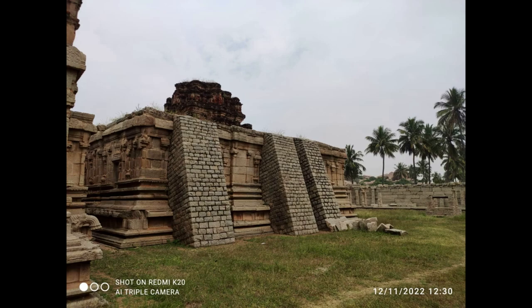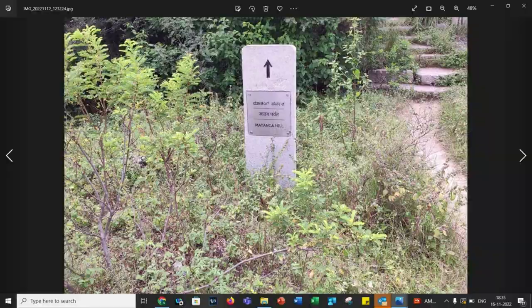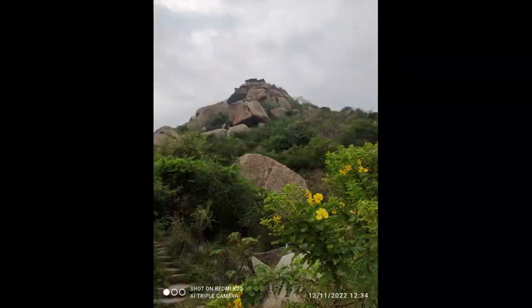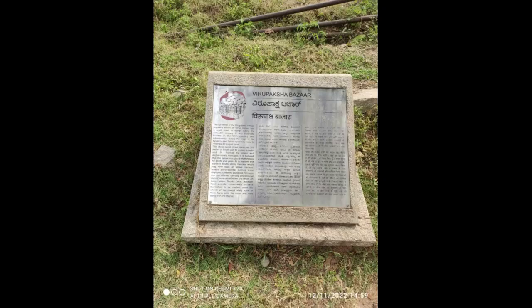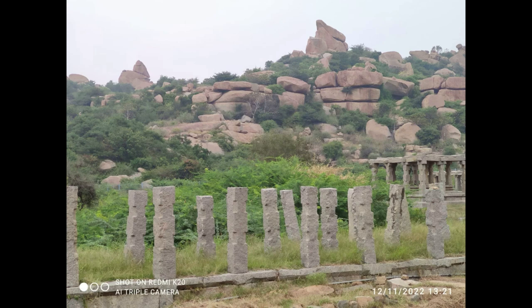So then this is the climbing point. You'll see the steps there. So that's the kind of steps you need to climb up. But Matanga Hill has its own history, which is very interesting, as per the Ramayana. So then this entire pathway to the Achyutaraya Temple is again a bazaar, the Virupaksha Bazaar.